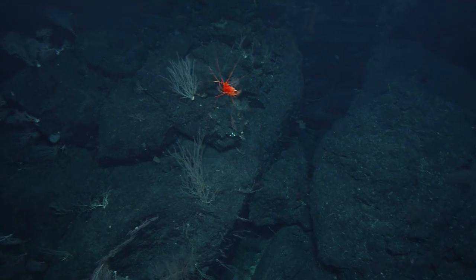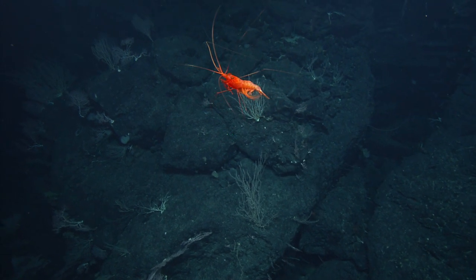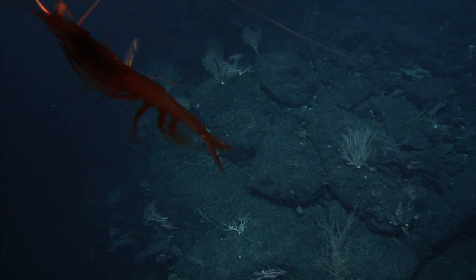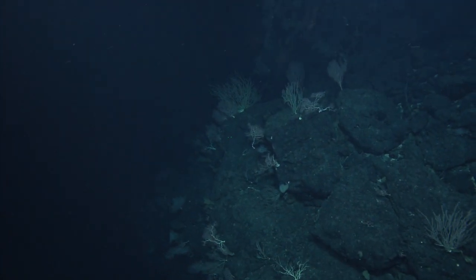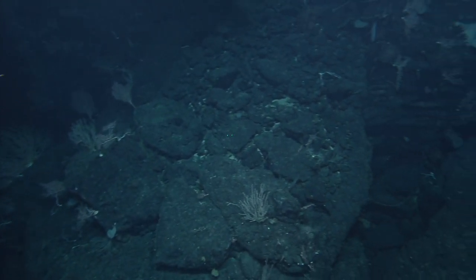I feel like the shrimp is saying hi. Look at his little legs. They are posing. Oh, there he goes. He's like, hey, there's something there. It's in the camera. And check, check, check, check, check.